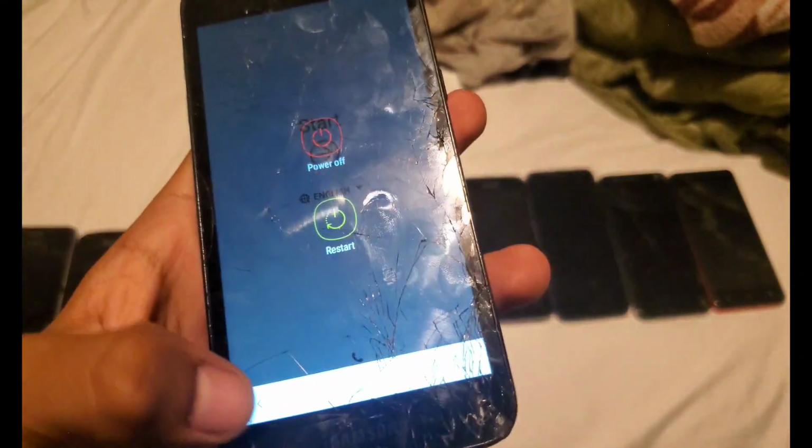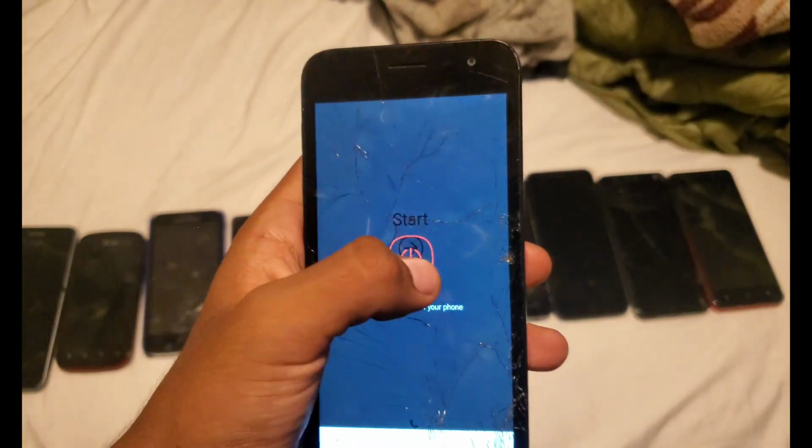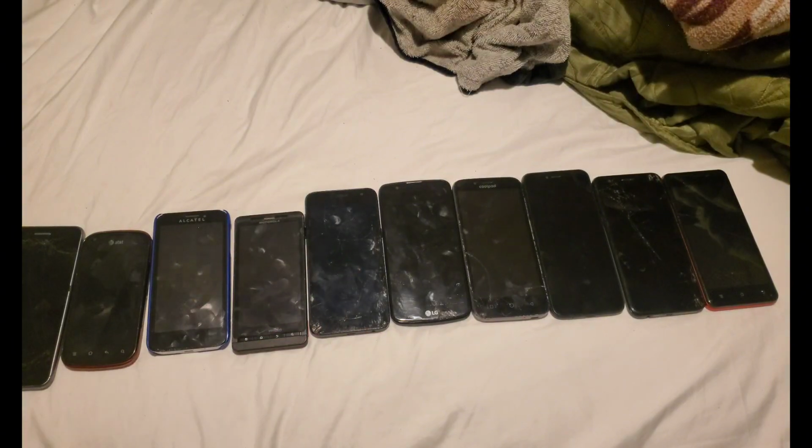Speakers work, which I'm going to show you. See, speakers work. I don't know why it doesn't have setup or shutdown sounds, but I just haven't done that yet, because I haven't set it up.